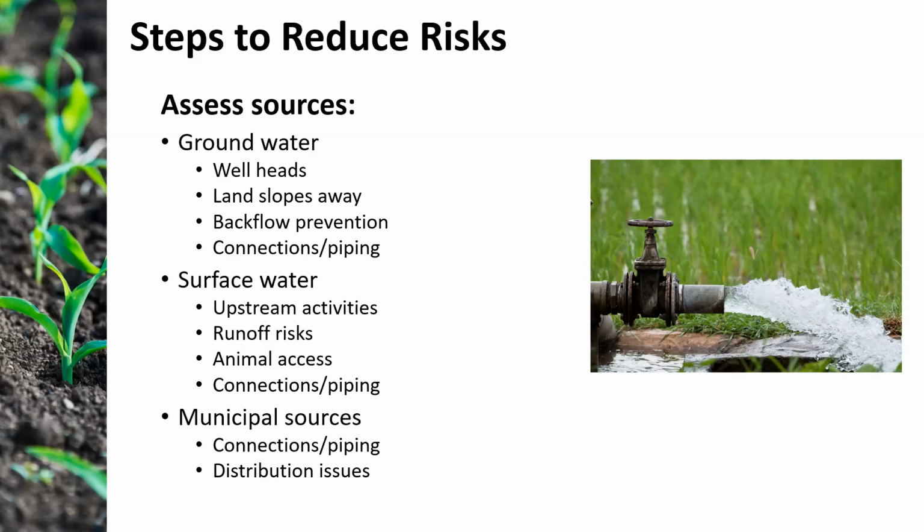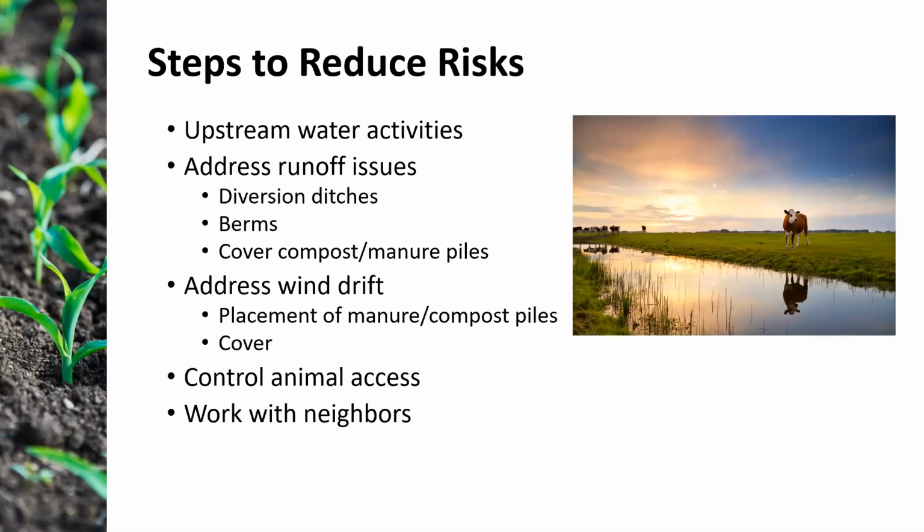With municipal sources, you're mostly concerned with the connections and piping, and then also potential distribution issues. So a lot of times with municipal sources, there can be issues where there's been a backflow problem and they end up having to flush the entire system. If that happens, then it's not a good idea to use that water when you're approaching harvest of the produce, because you're going to increase the risk for contamination. So you really want to be aware of these things and then take steps to prevent irrigating with contaminated water. So again, you really want to pay attention to upstream water activities.